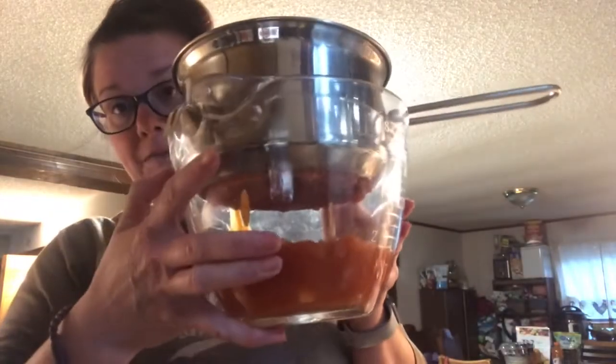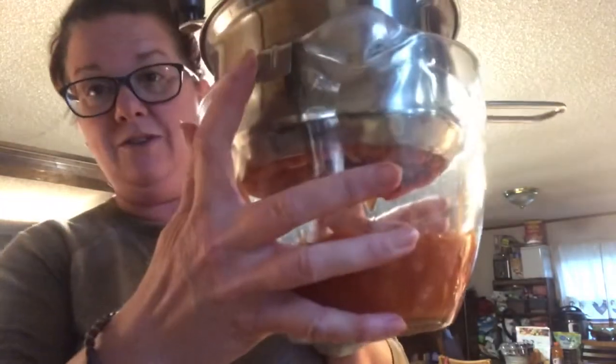Okay, so I changed my camera angle, so hopefully you can see me a little bit better. I know there's a big light behind my head, sorry about that. But literally with the food mill, all you do is start turning it. So I have it on top of my Pyrex, and it just fits right over, okay?